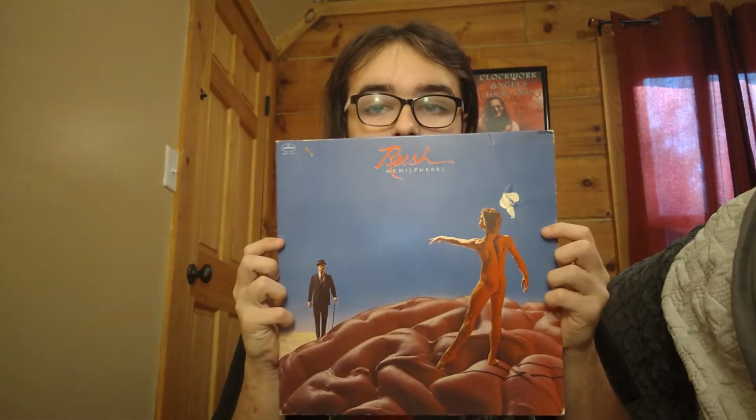And of course, here's the back side with the track listing, the one song that's on side one. It's my favorite song of all time. I love that song. And then, of course, you have Circumstances, The Trees, and my favorite instrumental of all time, La Villa Strangiato. The band is absolutely on another level on this thing.